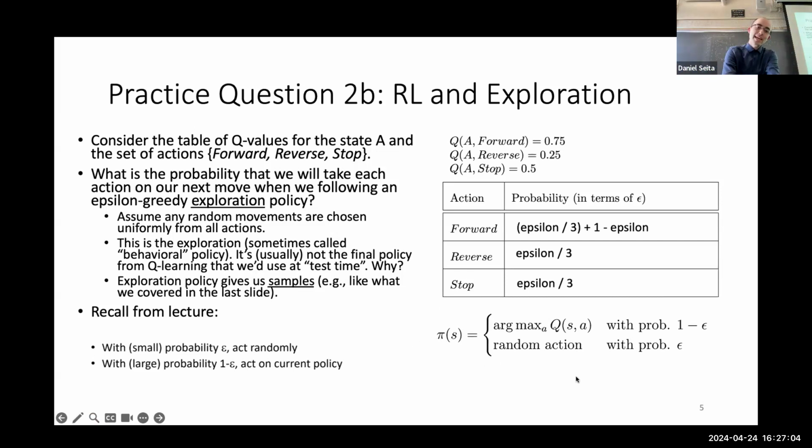This is how an agent, if it were trying to collect data, might choose to get data samples. With small probability epsilon, you act randomly. Because there are 3 actions, each of them has equal probability since we said act randomly, so each gets epsilon over 3 probability. But for the action that's actually the best one according to the estimated Q value, you have to add 1 minus epsilon probability to that. A quick sanity check: if you sum up everything, they should sum to 1, because this is a discrete set of probabilities. Every action must be at least 0.